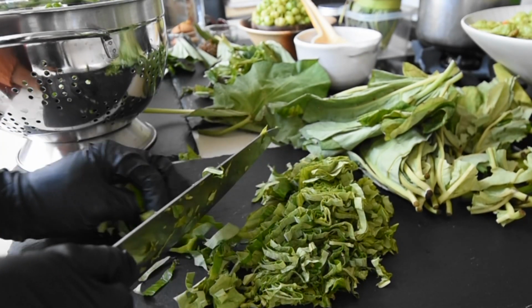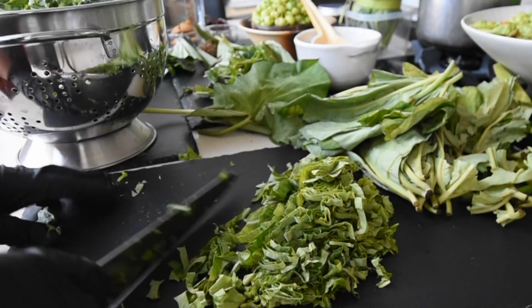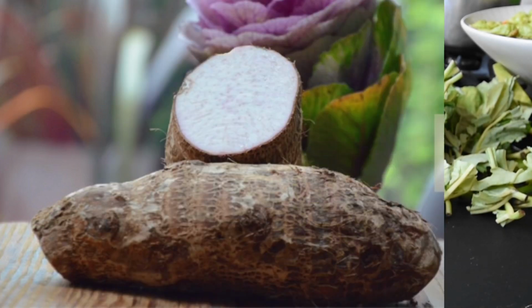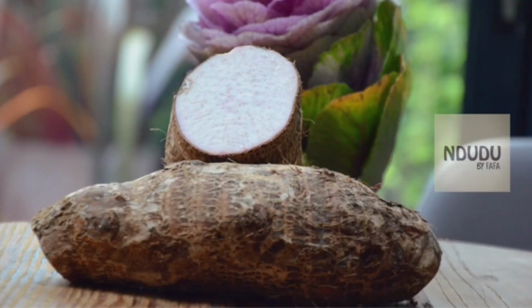The beauty about the cocoyam plant is the root is also enjoyed. And it's interesting to know that the root also does carry a high level of vitamin A, C, and various other phenolic antioxidants. And these would help boost one's immune system.